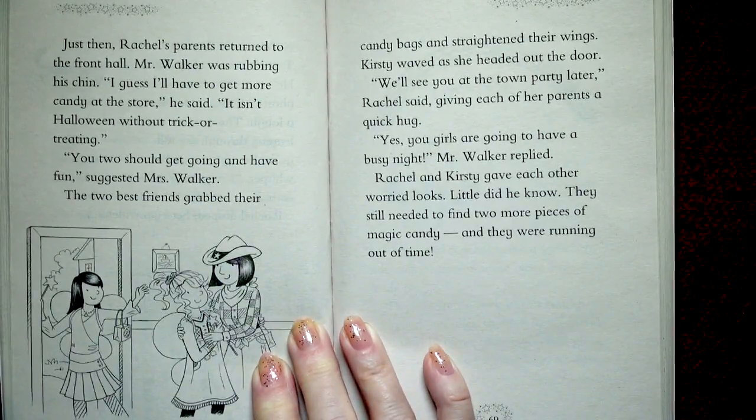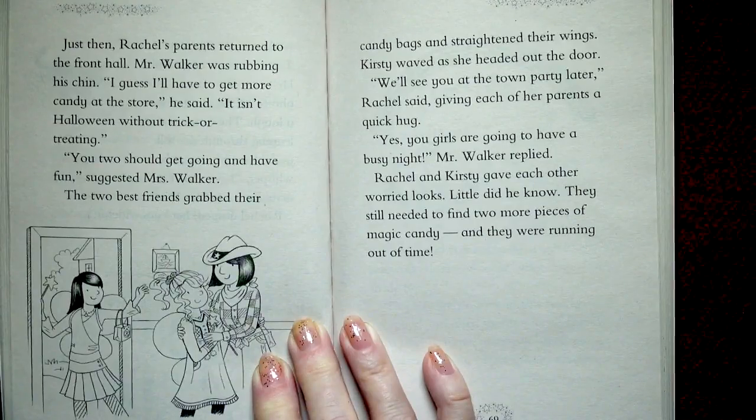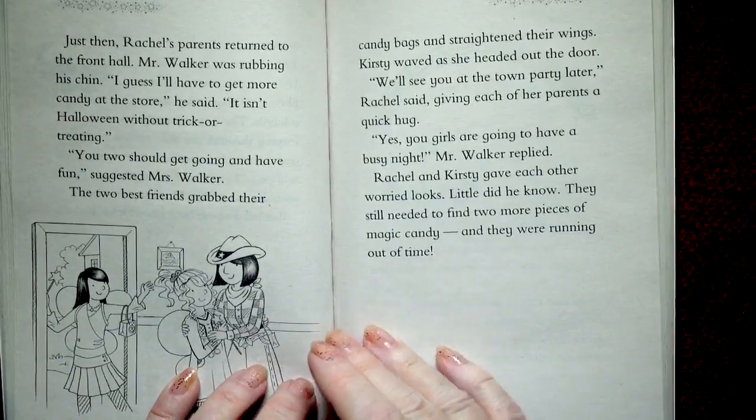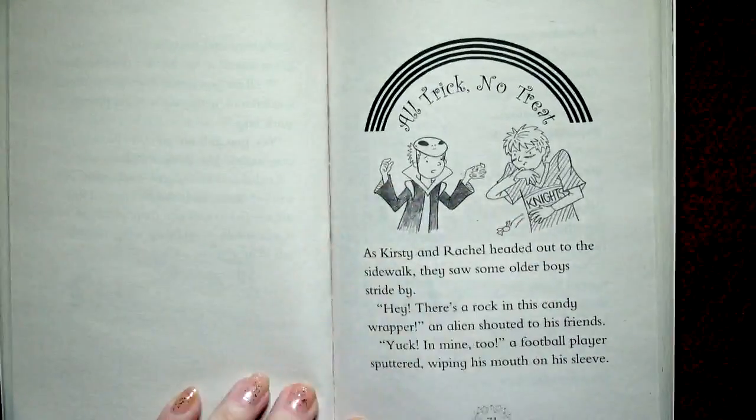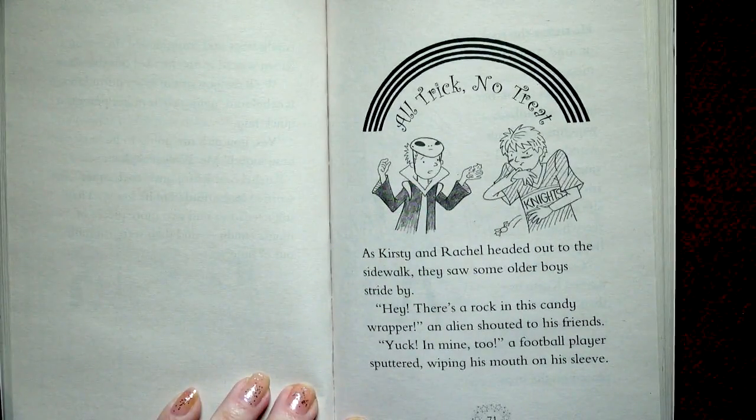"You should get going. I'll have some fun," suggested Mrs. Walker. The 2 best friends grabbed their candy bags and straightened their wings. Kirsty waved as she headed out the door. "We'll see you at the town party later," Rachel said, giving each of her parents a quick hug. "Yes, you girls are going to have a busy night," Mr. Walker replied. Rachel and Kirsty gave each other worried looks. Little did he know. They still needed to find 2 more pieces of magic candy, and they were running out of time. All trick, no treat.